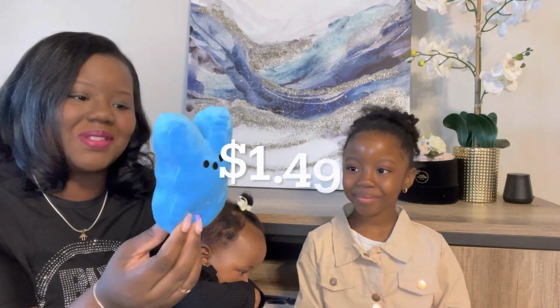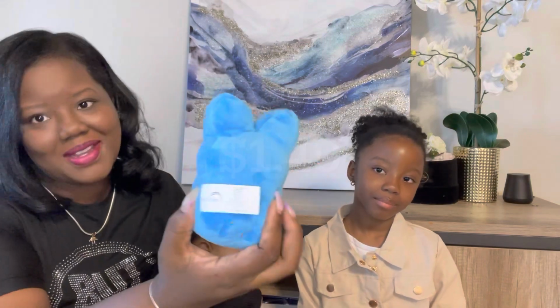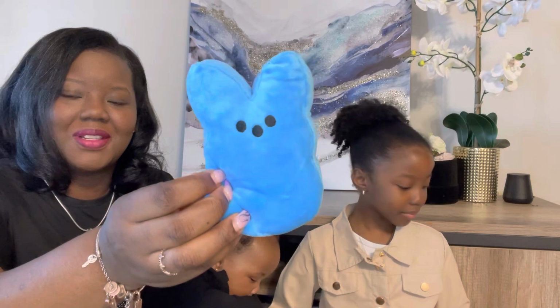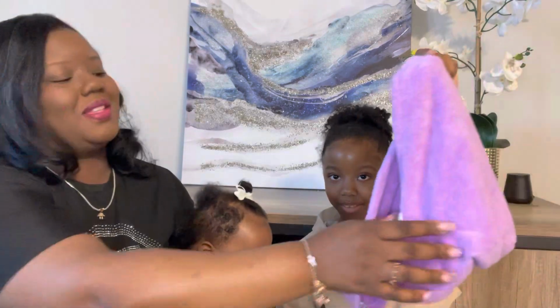Aw, I originally got this to go in Mrs. Skyra's Easter basket, but I wasn't able to put it in there because I totally forgot that I had it. I got this little plushie. This is so cute. Looks like a little peep. I love this shirt. I just love it. This is a towel.